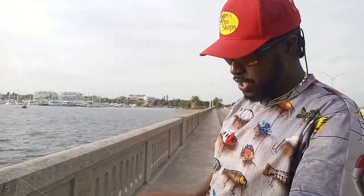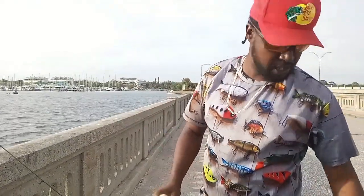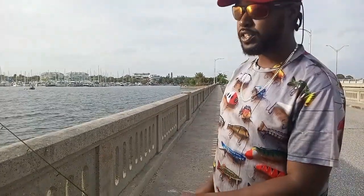Enjoy this episode out here today at the Green Bridge, we'll be catching some more whiteys. We got a nice little bucket full of them in there, ladies and gentlemen. I got to meet some new people out here, and that's always a good day of fishing.